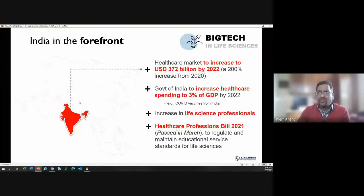And what's India doing in this case? To be honest with you, India is doing wonderful in healthcare and life sciences. I can see a significant portion of stake that India is taking these days in healthcare and life sciences. They're trying to be in the front run. They are planning to invest more than $370 billion in the upcoming years. I'm sure it's going to be more than that because of the pandemic. The government of India is increasing the healthcare spending to 3% of GDP by 2022.